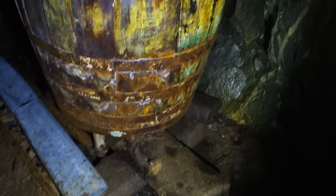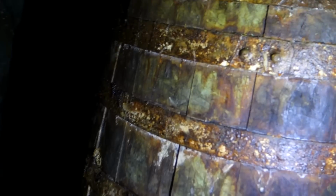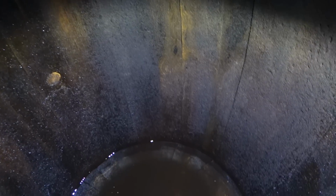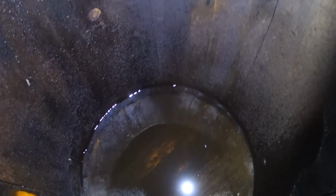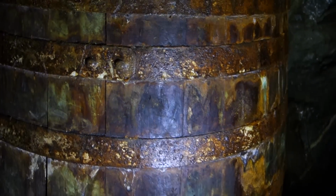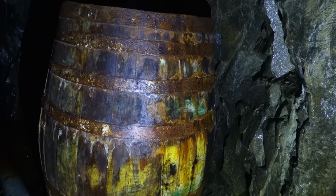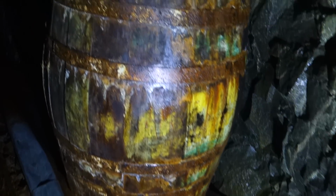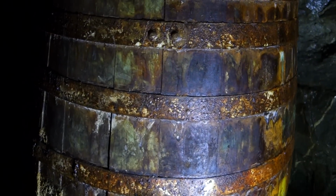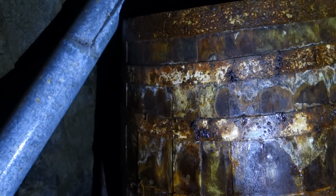I have never seen anything like this in a mine before. What were they doing with this back here? I cannot imagine. Yeah, so that's a wooden barrel. A little bit of water inside. That is unbelievable. I guess the moisture has held it together. Not sure how that hasn't rotted away, but obviously a well-made barrel. I'm trying to see a mark on it or something just to try and figure out what the purpose was, but I really don't know on this one.